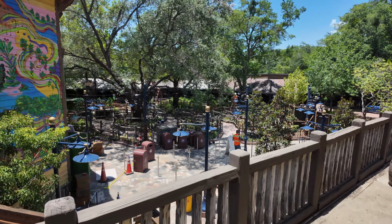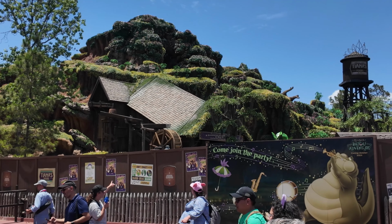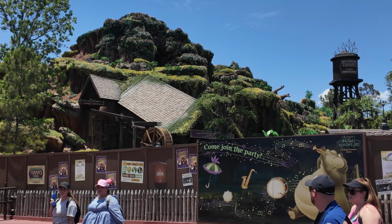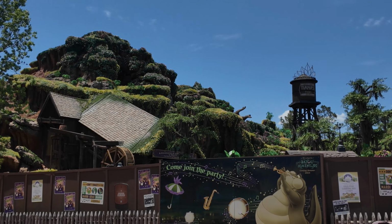So here's another angle from the side over here, on the left, just seeing one of the lift hills right here that they re-themed. That's celebrating New Orleans on the front sign there. You probably can't see it too well. You probably see it better in the last shot. There's the Tiana Tower. And everything's looking really good.